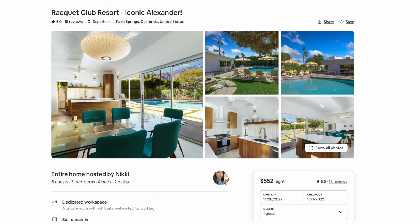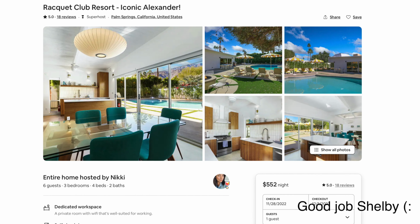So pulling up Shelby's listing, first off, she has a perfect score. 18 5-star reviews. Nobody's been unhappy about anything, and that's a big deal. So good job, Shelby. Her first photo is right on the money for the most part. She shows that she has a pool.